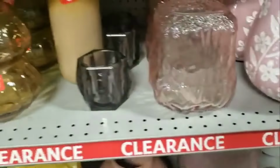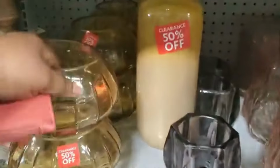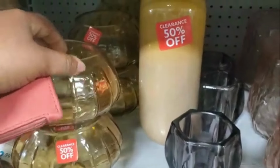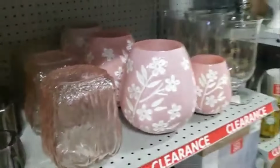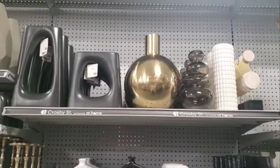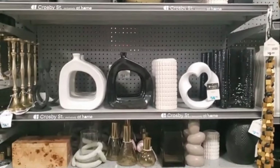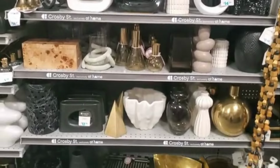But they had a lot of clearance. There were things that were like $50 that were 75% off, and I'm not sure how long the sale is going to be for, but they have a lot of clearance items there. They're trying to get out all the spring stuff to bring in all the summer items.